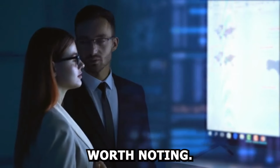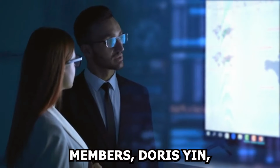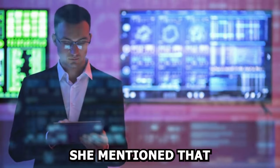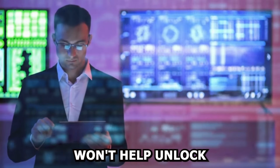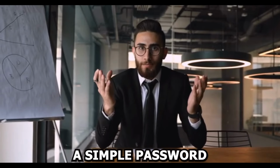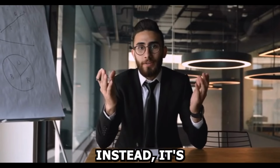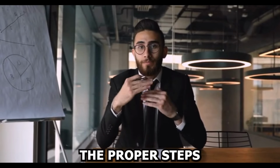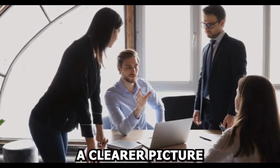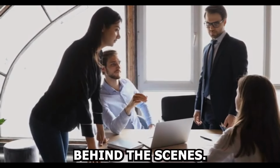And here's something worth noting. One of the Pi core team members, Doris Yin, shared an important update about KYC. She mentioned that changing your password won't help unlock your KYC verification. It's essential information for those who might think a simple password change can solve everything. Instead, it's better to focus on the proper steps to complete KYC. I hope this clears things up and gives you a clearer picture of what's going on behind the scenes.